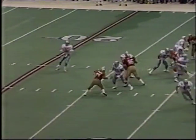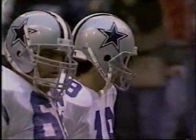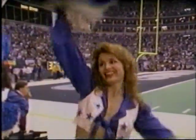Kosar will throw it again. Has some time this time. He has Novacek at midfield. And into 49er territory, stopped by Merton Hanks.